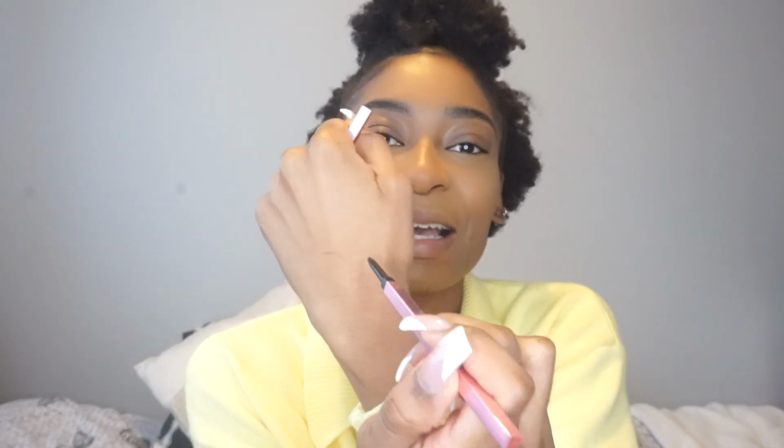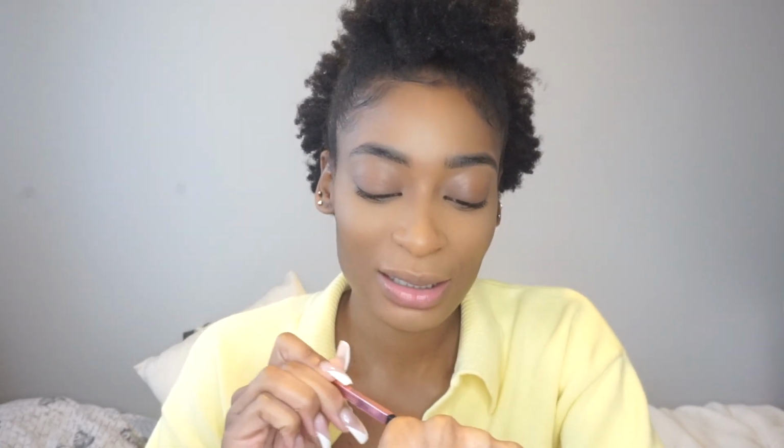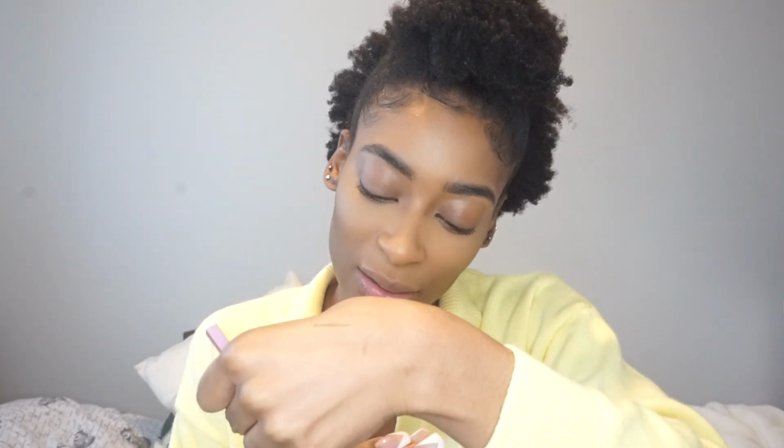It's so smooth. It goes on, can you see that? No. Well, I'm not doing a good job demonstrating this. This is in the colour deep brown or something. Like that. I always get the colour confused. But yeah, this is how it looks.